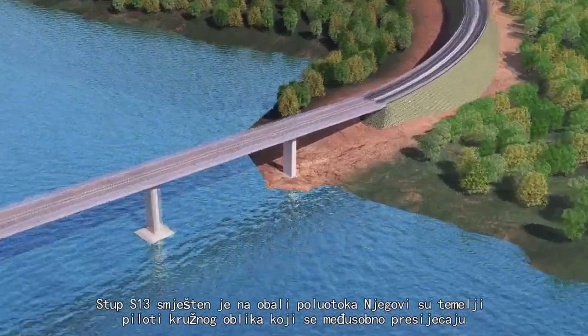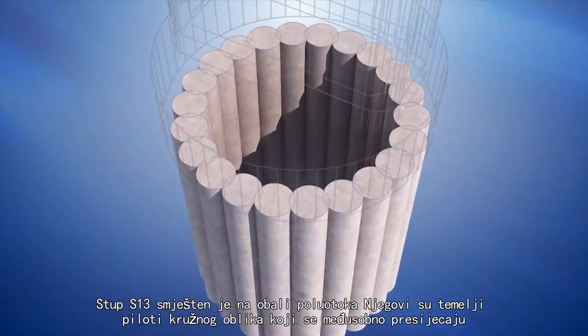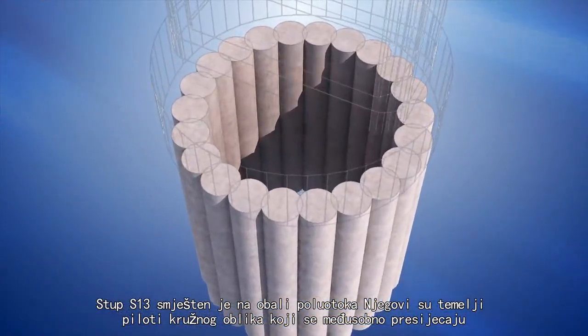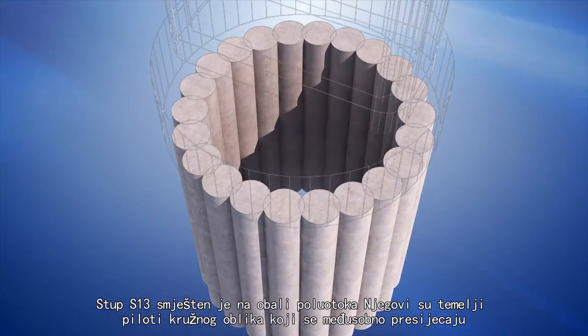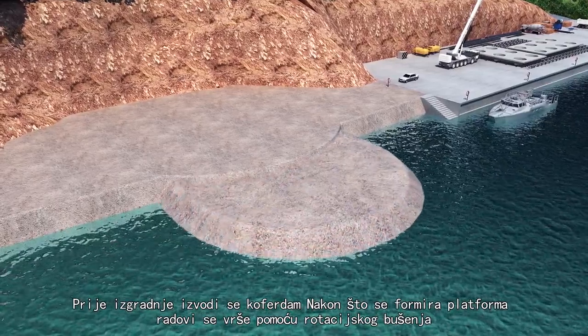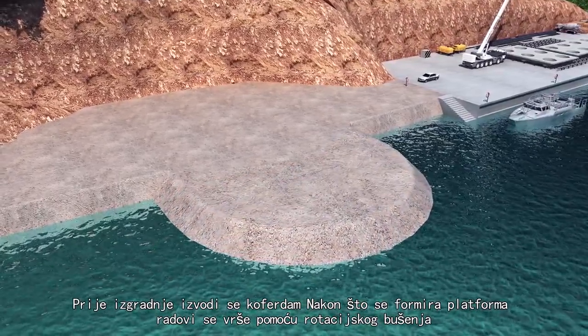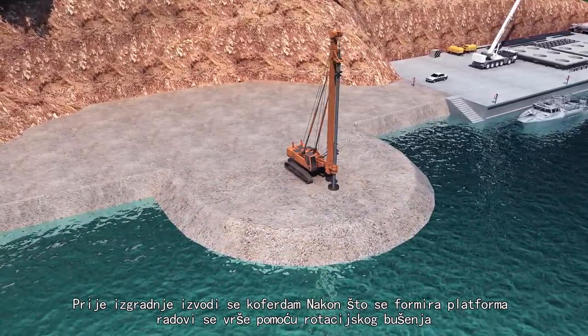Pier S13 is located on the peninsula coast. Its foundation is a ring-shaped secant pile foundation. Before construction, a cofferdam is built. After forming a platform, works are carried out by rotary drilling.